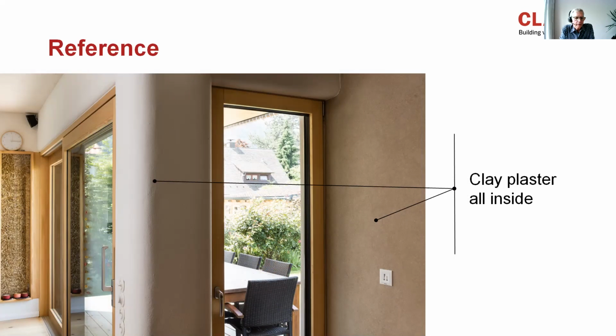Here you see the clay plaster with round corners, which fits very well to the straw bale construction and to the kind of material and the aesthetic of the clay plaster.